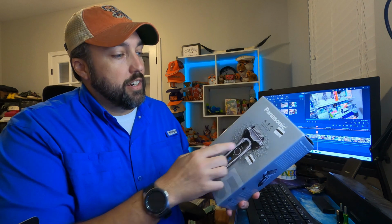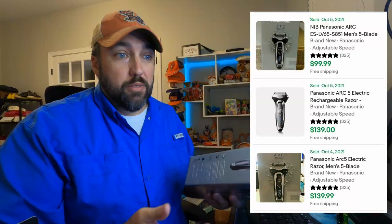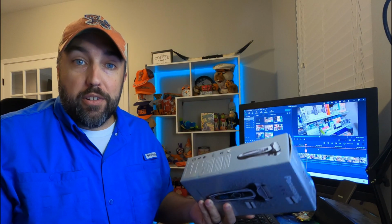It's a Panasonic Arc Shaver Advanced 5-blade cutting system. Paid $9.50 for it, but it is new and sealed, and you can see the comps. So I don't mind the whole Amazon overstock return thing at Goodwill, as long as they got good items like this.